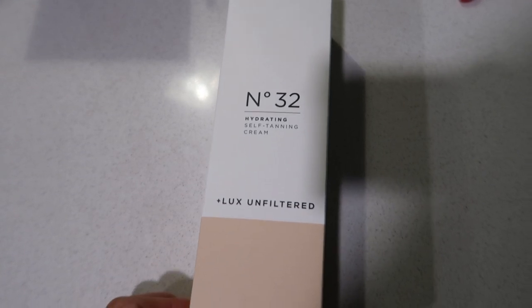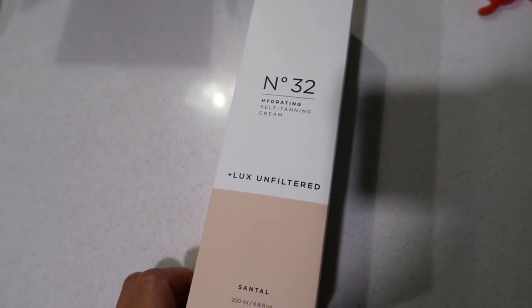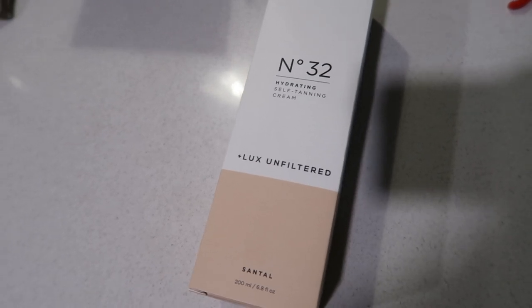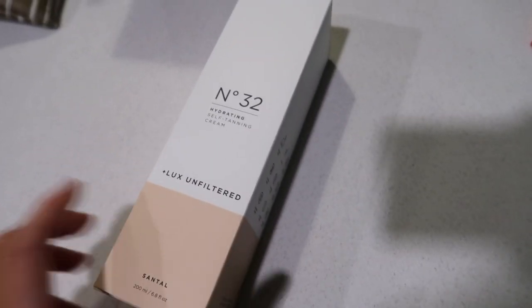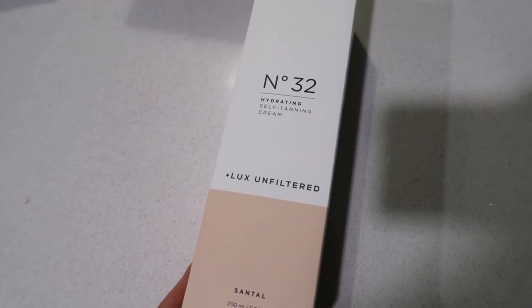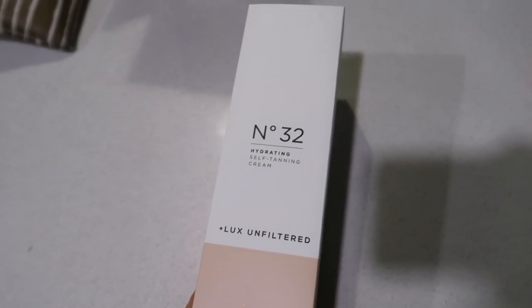This is what I get from Lux Unfiltered. It's number 32, the hydrating self-tanning cream in the Santal scent. It's my favorite. I think this is my 7th or 8th container of it. It's so good. Some of my favorite self-tanner.